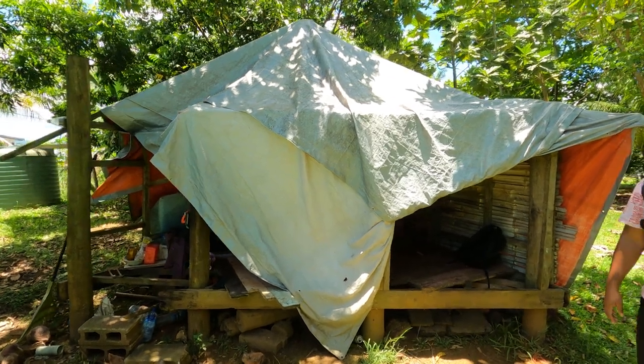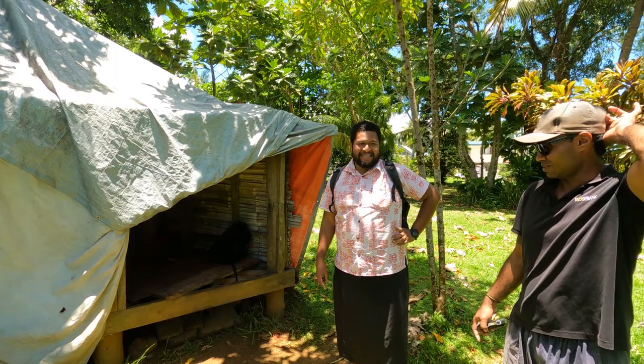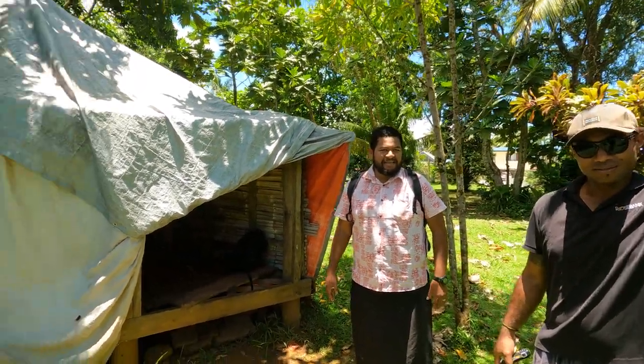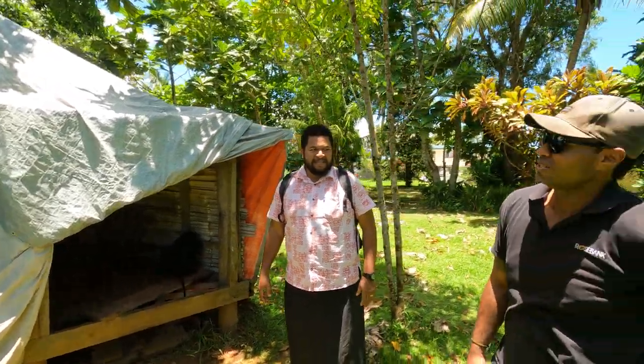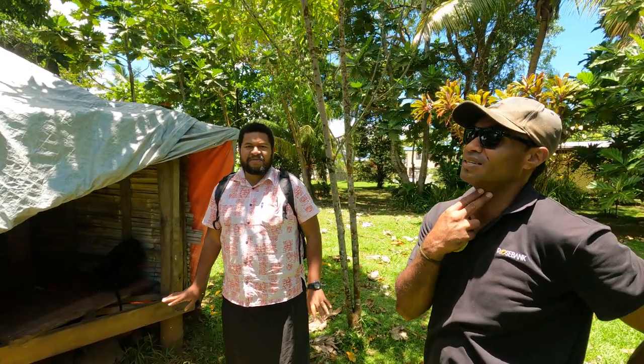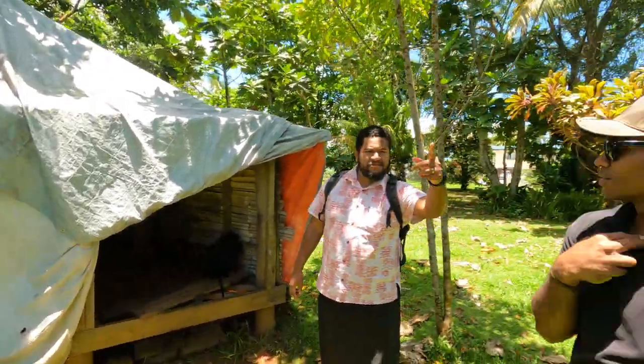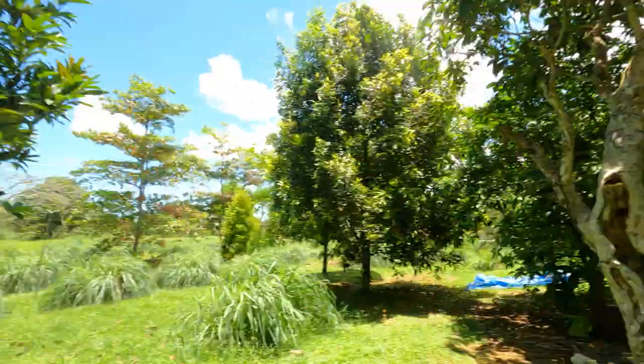So, caretaker stays here? Yes. Okay. So they look after this area. So you just stay here temporarily, yeah? Yeah, this is when it rains. Okay. He leads us to the site.